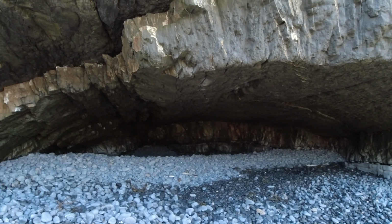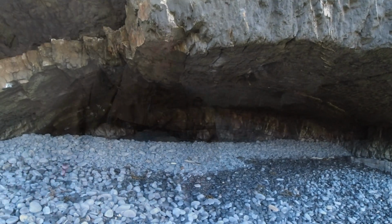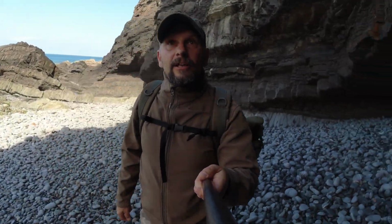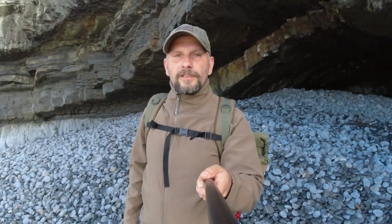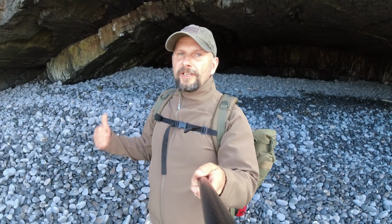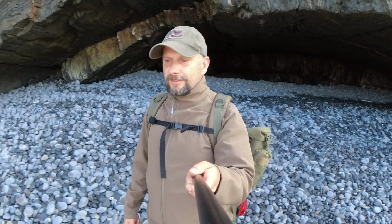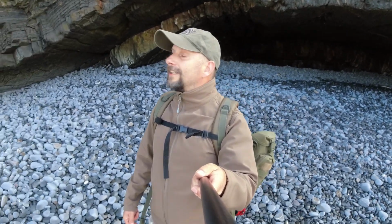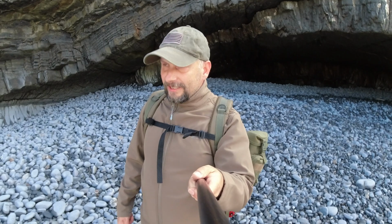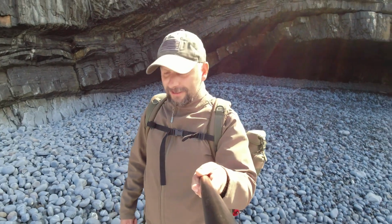Wow! Tons of rocks. I'm not even attempting to go inside there, because this is really not a joke, you know. One moment and if all that goes down straight on me, that will be like hundreds of tons, I guess. But it's amazing. Wow, wow, wow.